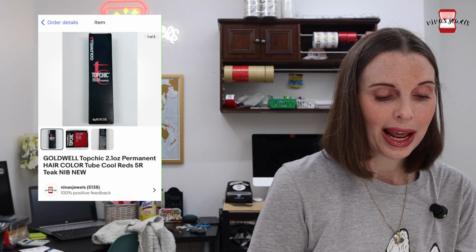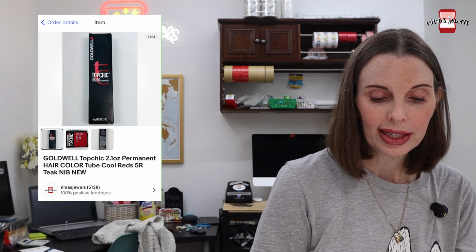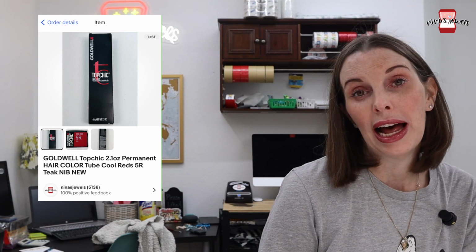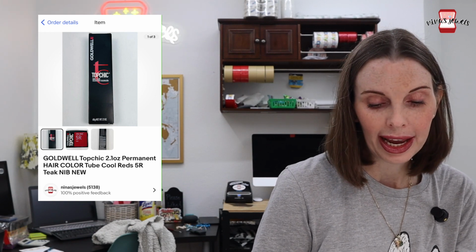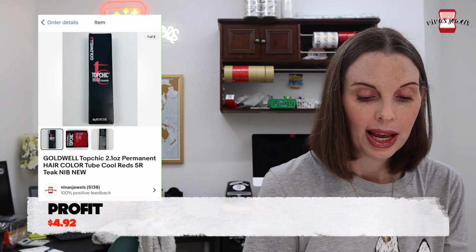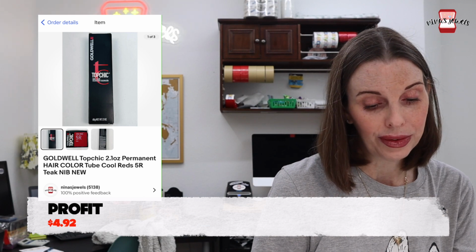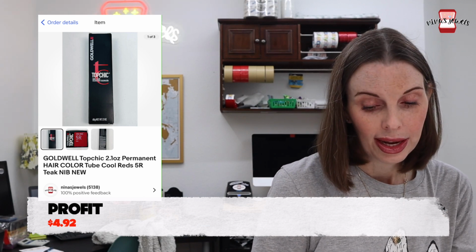Next up was a box of Goldwell permanent hair color in the color teak. It was new in the box. We got this at a garage sale with a bulk buy of hair color that we did. We paid 80 cents a box for those, and this one sold for $12.99. And I think we've sold out of that hair color, so that was a pretty good pickup.